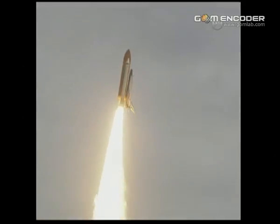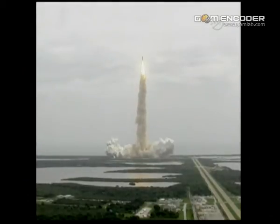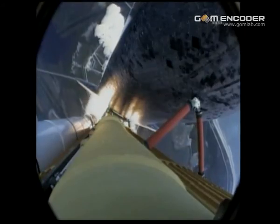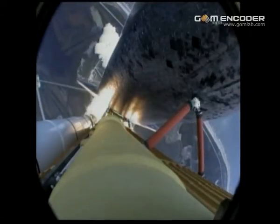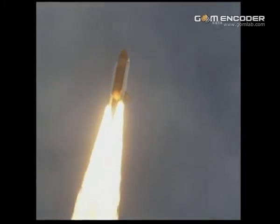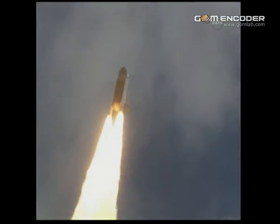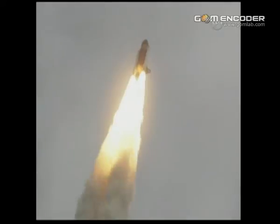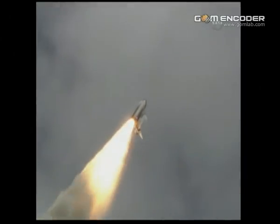Roger, roll, Atlantis. Houston now controlling the flight of Atlantis. The space shuttle spreads its wings one final time for the start of a sentimental journey into history. 24 seconds into the flight, roll program complete. Atlantis now heads down, wings level, on the proper alignment for its 8.5-minute ride to orbit. 4.5 million pounds of hardware and humans taking aim on the International Space Station.